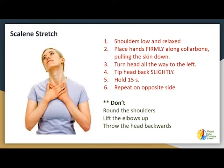We're going to do the same thing on the other side. So pulling the skin down firmly, hold tight, turn your head all the way as far as you can go. At the end of that movement, keep pulling the skin down. You're going to tip your head back just a smidge. That should be enough to allow you to feel a stretch coming down this way. And we're going to hold for 15 seconds again.